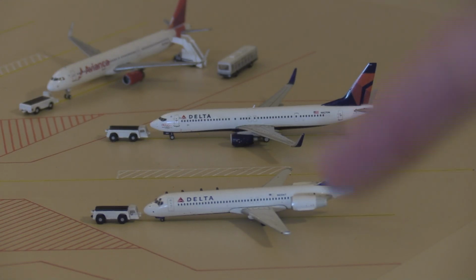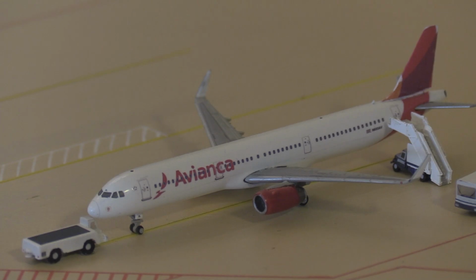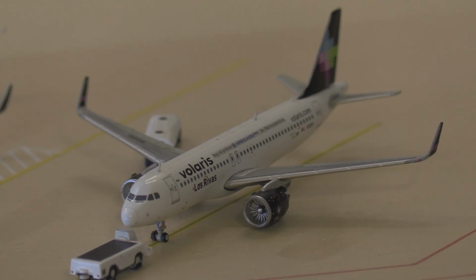Next here we have two Delta aircraft. The one on the bottom is a 717. He's just arrived in from Atlanta, and on top there we have a Delta 737-900. He's about to head out to Atlanta. And then next here, just being cleaned, we have an Avianca A321. He's about to head out to Bogota. Then here we have a Volaris A320neo. He's going to be heading out to San Salvador.